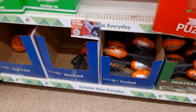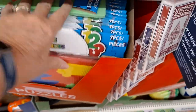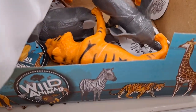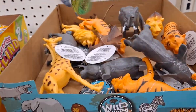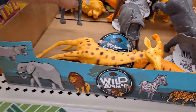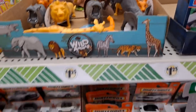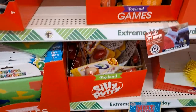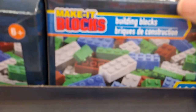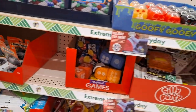Cars, frisbees, the mini footballs, miniature basketballs, frame puzzles, wild animals, and dinosaurs. Look at that. Silly Putty and Make It Blocks. That's 100 Lego-style blocks. They're not Lego brand, but 100 pieces. They work with Lego for $1.25. I do believe that's an excellent deal.